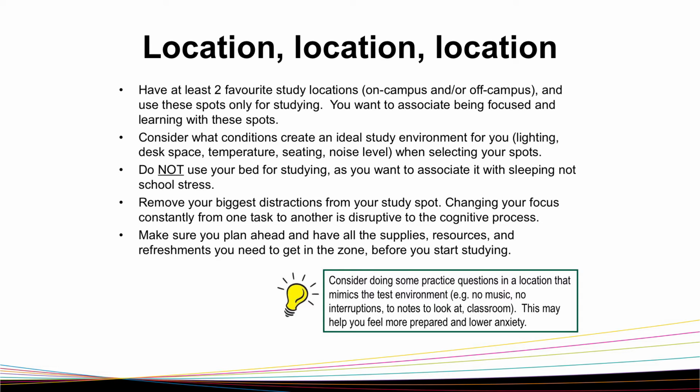It is really important to also remove your biggest distractions from your study spot. Changing your focus constantly from one task to another is disruptive to the cognitive process. Removing distractions like cell phones, notifications, or even certain websites can help you stay on task during your study time. When planning a study time, make sure you plan ahead and have all the supplies, resources, refreshments that you need to get in the zone before you start studying.